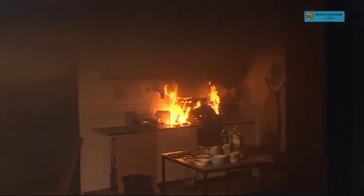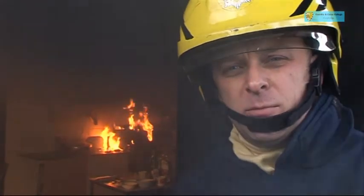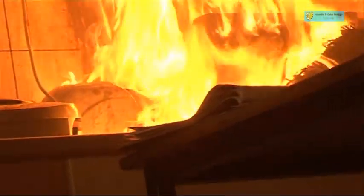It won't be the flames that will be killing you, it will be the smoke and the fumes. Okay, we're going to have to withdraw now. This is getting to a dangerous level where we're going to have to get a crew in to extinguish the fire as it's developed beyond control.